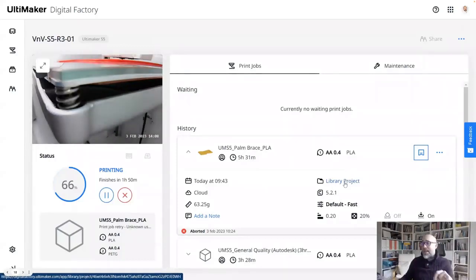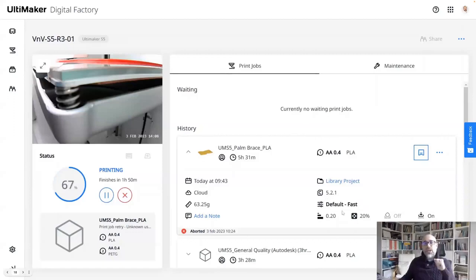And then if you're using the latest version of Cura, we've now integrated with the Cura team some of the print job parameters directly into Digital Factory, so you can see some of the data about the job. So in this case, the job was sliced in Cura 5.2.1 using the default fast profile, which has a layer height of 0.2, an infill density of 20%. It is not using support material, and the adhesion brim is turned on. So a really great advancement of knowledge about the print job, showing there both in the history and in the queue as well. If there was a job in the queue, you'd be able to see it.